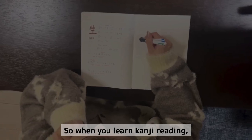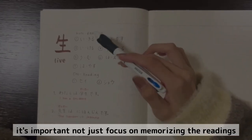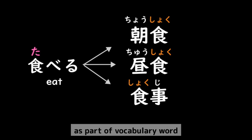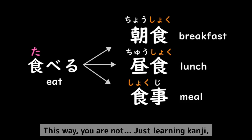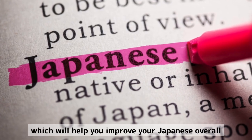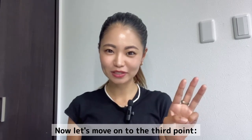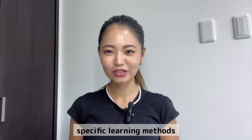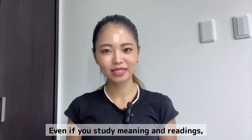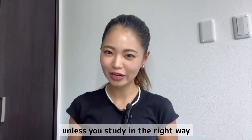So when you learn kanji readings, it's important not to just focus on memorizing the readings. Instead, try to learn the on-reading as part of a vocabulary word. This way, you are not just learning kanji, you are also building your vocabulary, which will help you improve your Japanese overall. Now, let's move on to the third point, the specific learning method. You can just start from today. Even if you study meanings and readings, it's easy to forget them unless you study in the right way.